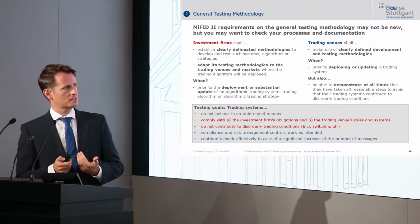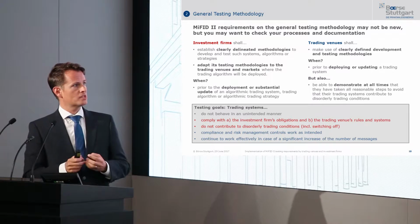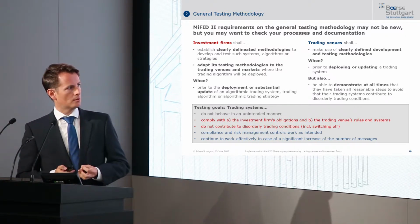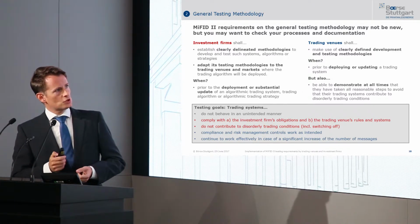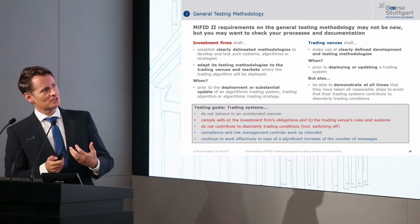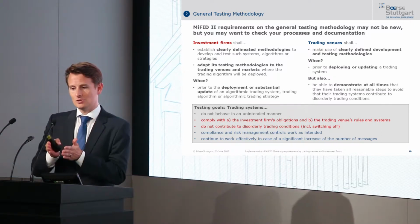So that's the general testing methodology. When do they need to do that? Prior to the deployment or substantial update of an algorithmic trading system, trading algorithm, or algorithmic trading strategy. When it comes to trading venues, it's just written, make use of clearly defined development and testing methodologies. Not very specific, but you need to define it.